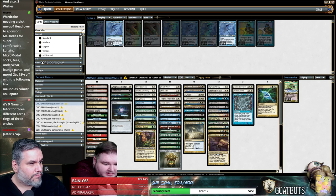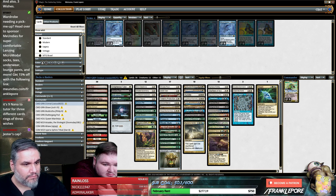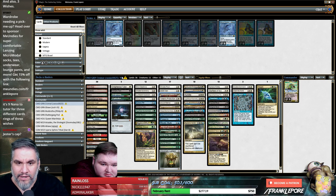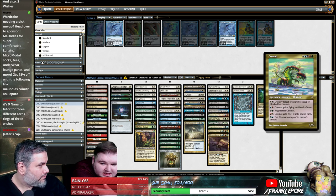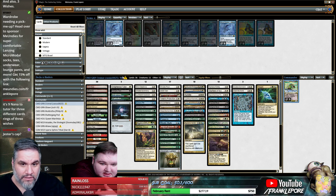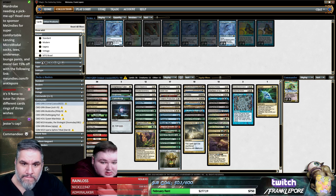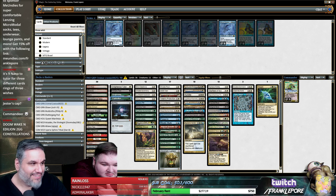I would not play Jester's Cap. It doesn't seem worth it. What do you mean, 1 card? Or 2, right? No, we're at 98. Did it count that? Or is it 99? This is 98 and this is 1. Oh, okay, so we just need 1 card. Consecrated Sphinx? Yeah, that's not gonna... Consecrated Sphinx, I'm okay with it.